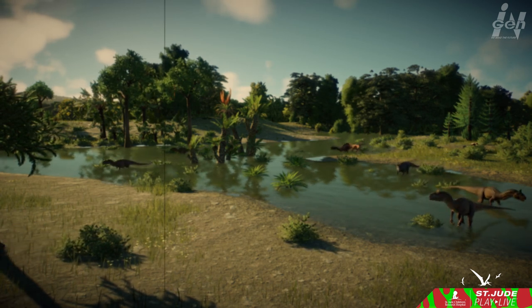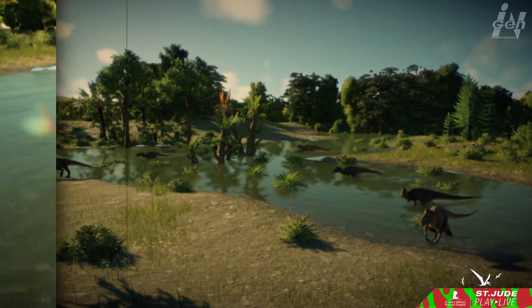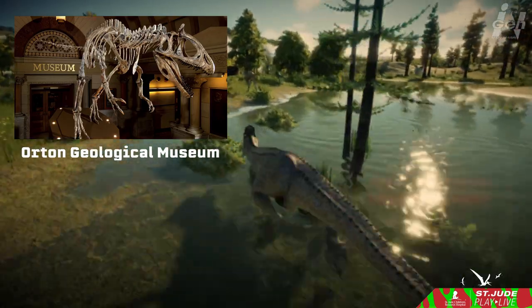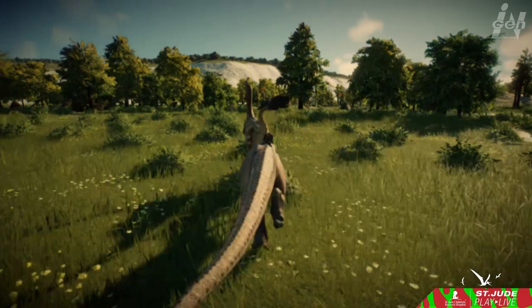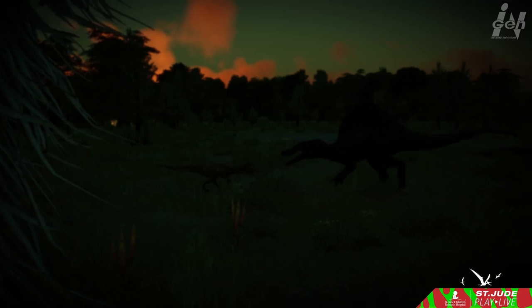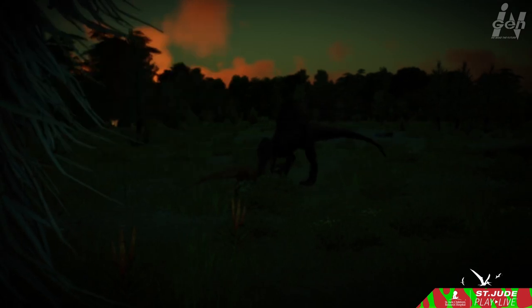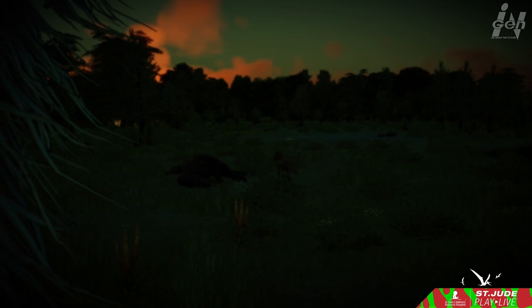More recently, in 2017, a fundraising campaign was initiated to acquire a Cryolophosaurus replica for the Oregon Geological Museum. The campaign successfully raised the necessary funds of $80,000, enabling the museum to obtain a replica of the Cryolophosaurus. It is worth noting that the original fossils of Cryolophosaurus are currently housed at the Field Museum of Natural History in Chicago, where they are preserved and studied by paleontologists. The replica at the Oregon Geological Museum allows visitors to appreciate and learn more about this fascinating dinosaur species.